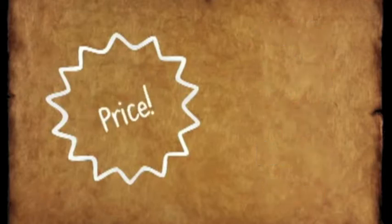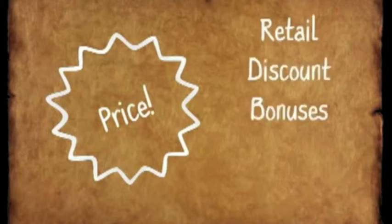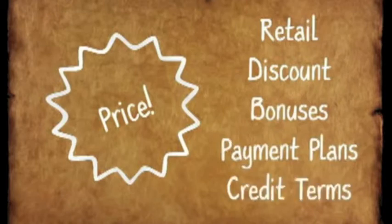The next P is price. You may be tempted to believe that the price of your product or service is merely the amount you charge customers when they purchase it. Dispel that notion immediately. The price includes the retail price, any discounts or special offers, bonuses, payment plans, and credit terms. In short, anything even remotely related to money.